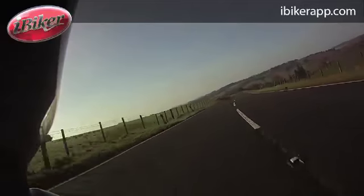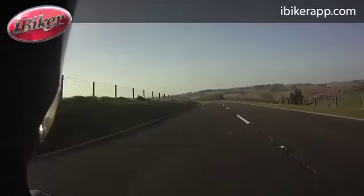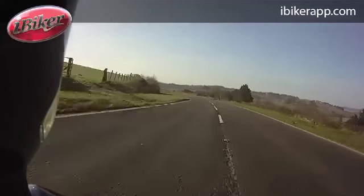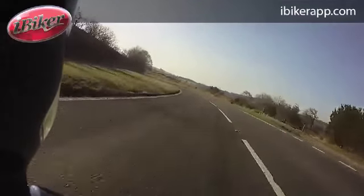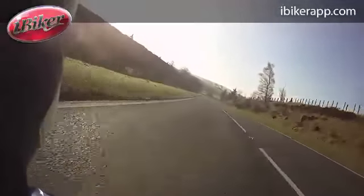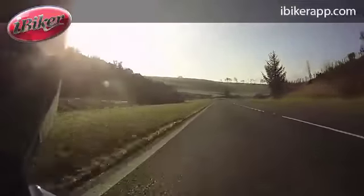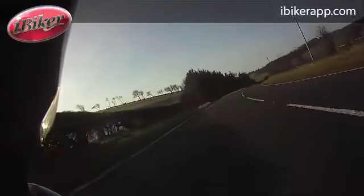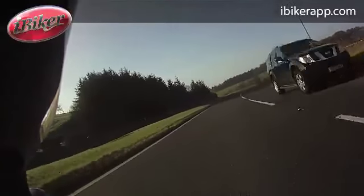Again, I'm not crossing that white line. I'm checking my mirrors as I'm entering there, because again, we've got a nice bit of straight road. If anything's behind me, it'll try and get past me. Then looking well ahead, looking for any clues that we decided my riding plan.